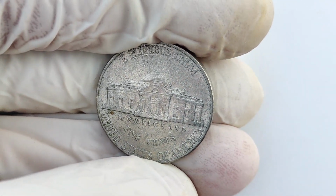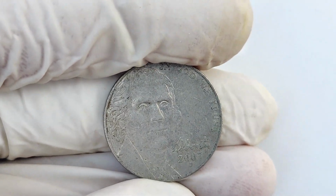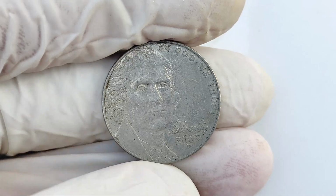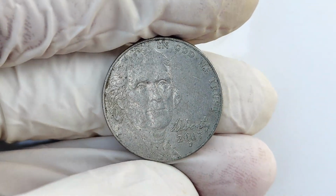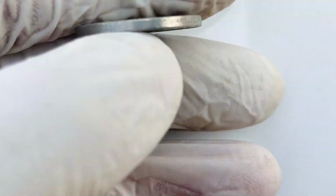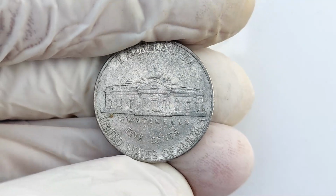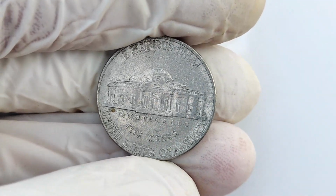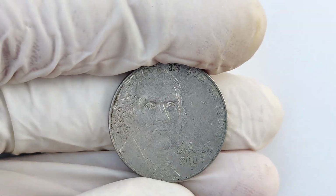So, how can you tell if you have the $8.7 million nickel? Let me break it down. First, flip the coin over and examine Monticello, that's the grand building on the back. Look closely for any doubling in the letters or unusual marks around the structure. Pay extra attention to the word Monticello and 5 cents.